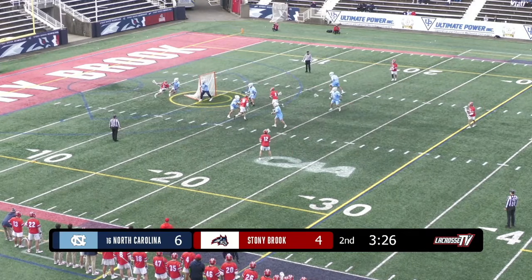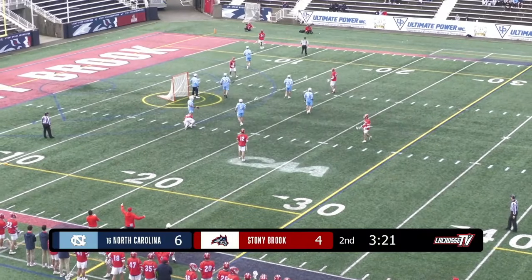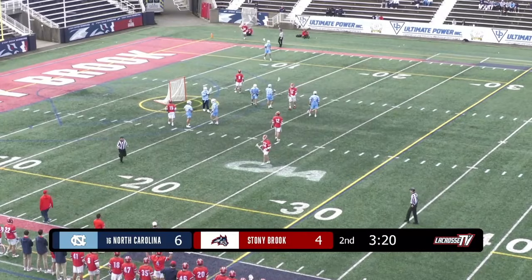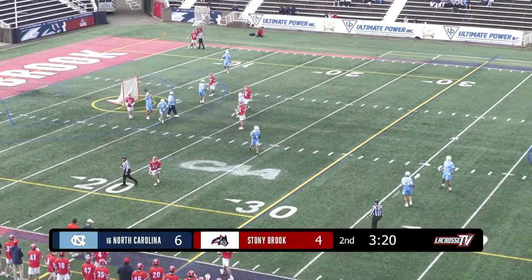Still trying to open some space past his defender. Gets a step inside, takes a close shot, but it just misses. And good perseverance to stay on his matchup, eventually find a space, but it's going to stay with Stony Brook here. Yeah, that was Dupuis.